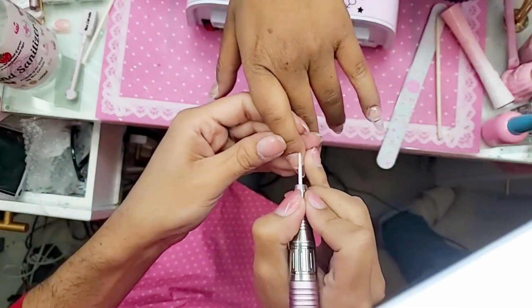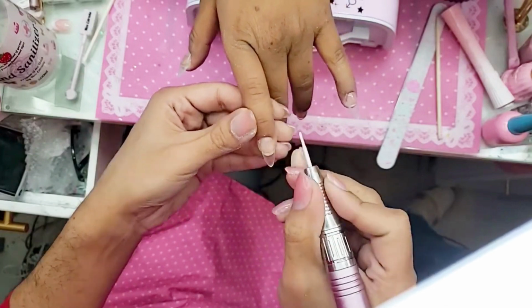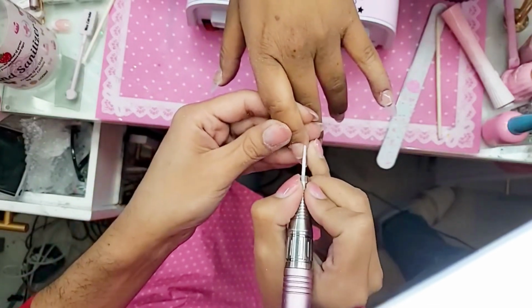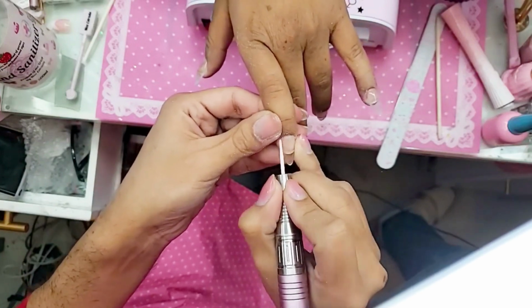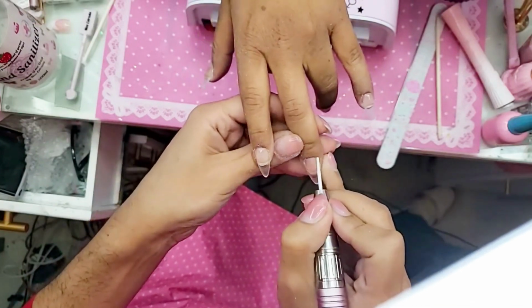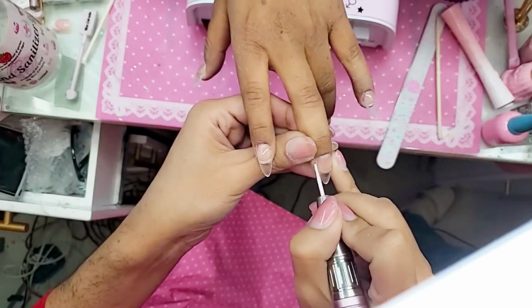So it comes down to personal preference, because not one shoe fits everybody. And if somebody says that, she's lying to you. She's only lying to herself if someone says, oh, this is universal. No, it's not, girl. Does it have color? Yes, it comes in two colors, clear and pink.